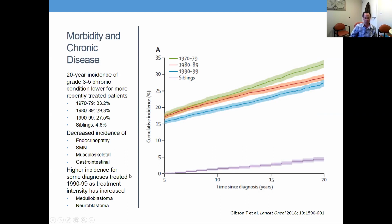And that comes as a result of increased treatment intensity that has been necessary in certain diagnoses like medulloblastoma and neuroblastoma, and that's been necessary to improve survival over time. But as I say, it's come at a cost with increased chronic health conditions.